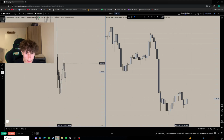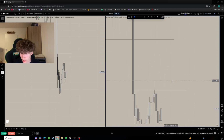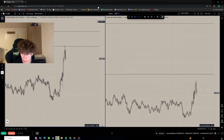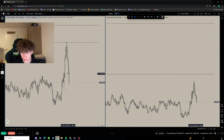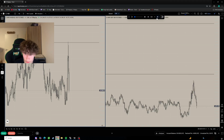And yeah, I could see a short if we take out one of these highs and get an inversion from there. I'll have that in mind. We have equal highs here with this gap. Looks perfect if we sweep it. Okay, we swept it on Nasdaq, but I still want to see a sweep on ES. So I don't really like this inversion.